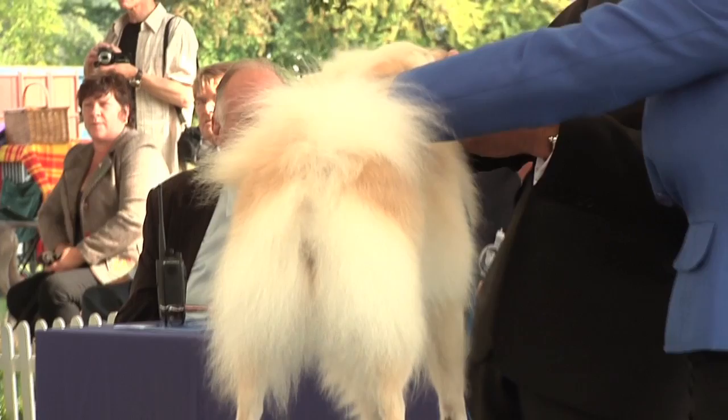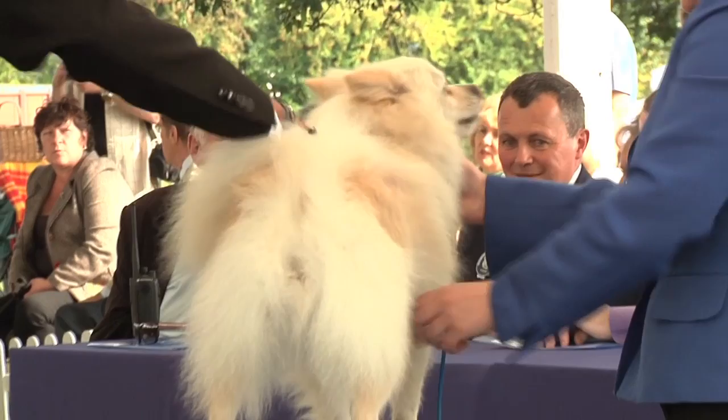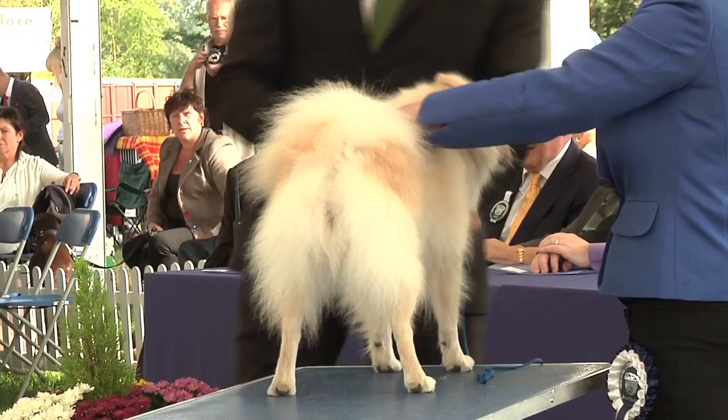Ralph Enns also judged the Mittel variety of German Spitz, and this is his best of breed winner, the bitch, number 4717, from an entry of 23. As previously mentioned, the larger of the German Spitz, the Mittel, should stand between 12 and 15 inches, but otherwise is identical to the Klein.